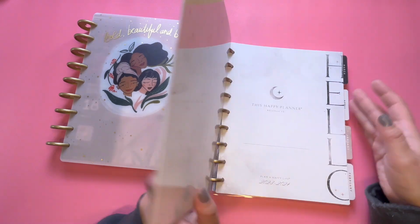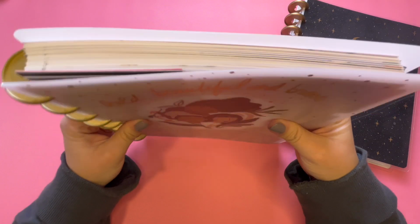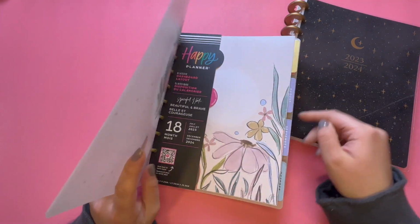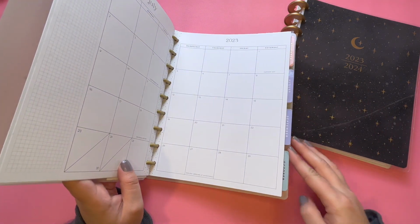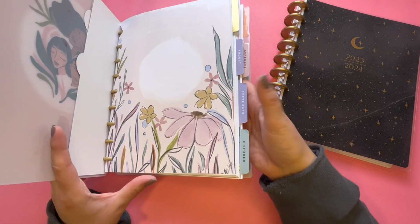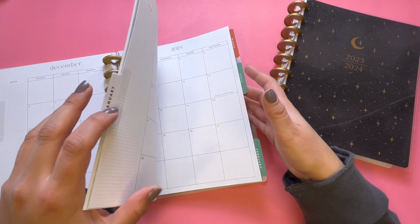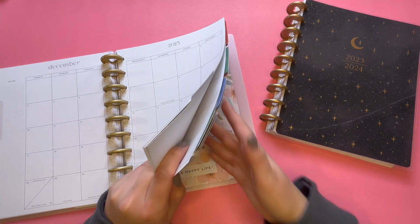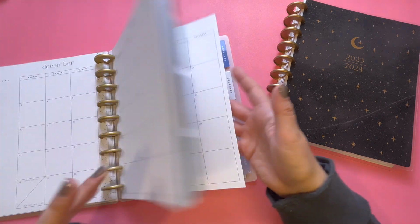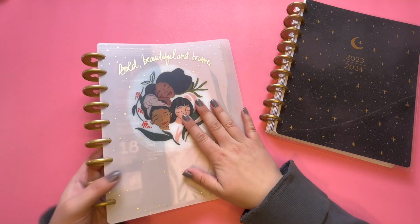Now I have the dashboard pages that I need in my functional planner. And then this is what I'm going to be giving my friend. So this has July through December 2023 of the full dashboard pages and everything. And then from January 2024 through December 2024, it's just the month pages and the dividers. So she's gonna get this. So I'm gonna put this to the side.